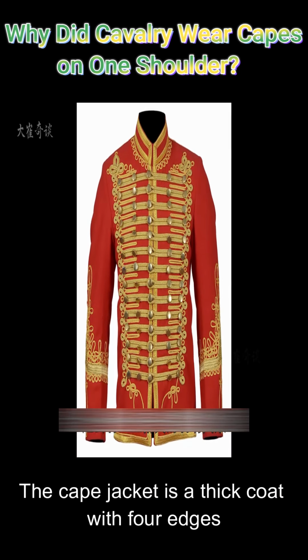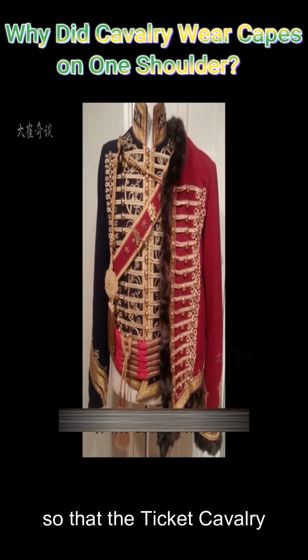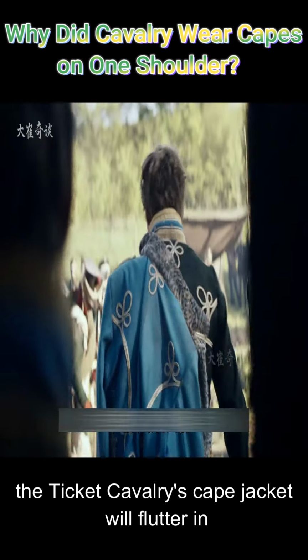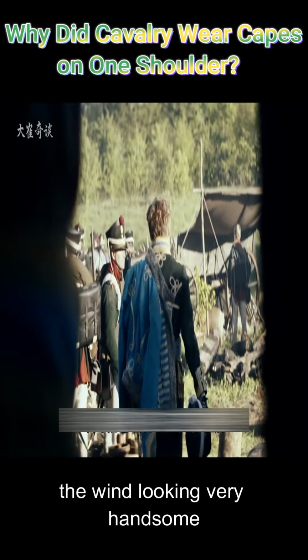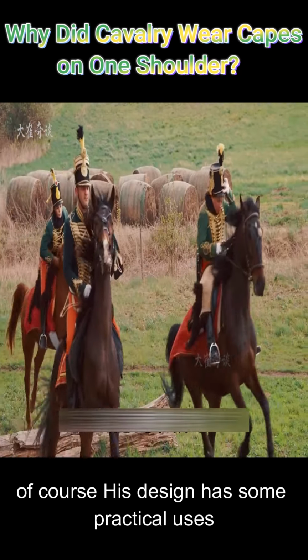The cape jacket is a thick coat with fur edges. This coat is designed with a hanging rope at the collar, so that the hussar cavalry can usually hang it on the left shoulder. When riding, the hussar cavalry's cape jacket will flutter in the wind, looking very handsome. But this way of wearing is not just for being cool, of course. Its design has some practical uses.